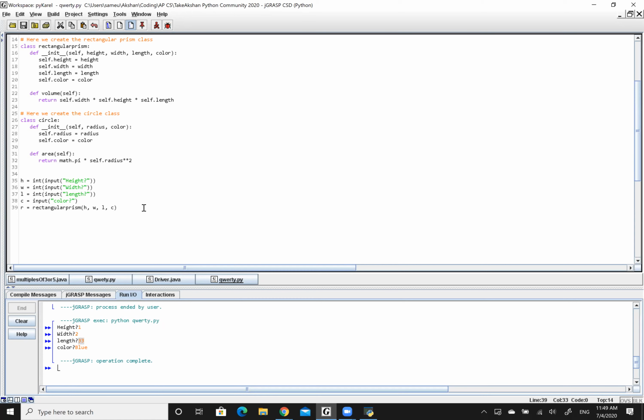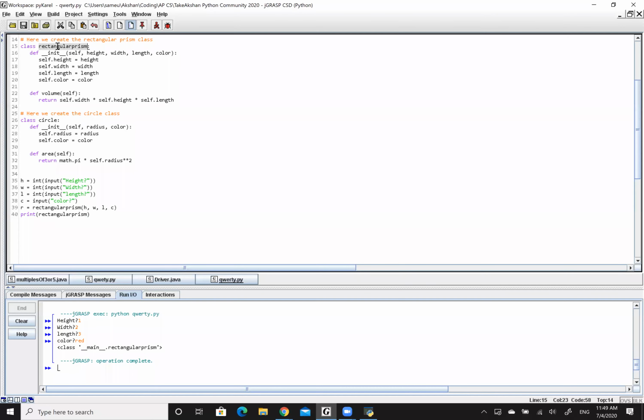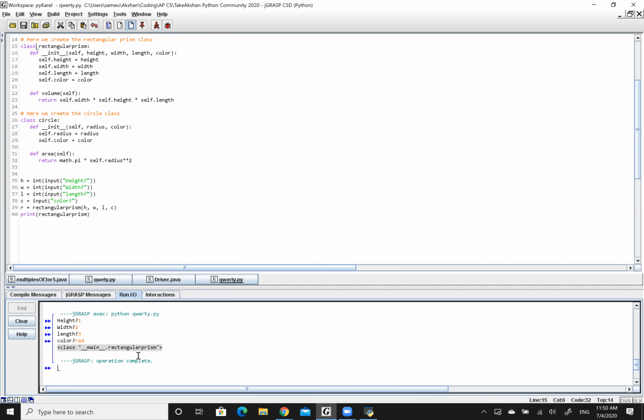So notice what would happen if I typed in print and then rectangular prism. So first of all, can anyone guess what might happen if I did this? Okay, so nobody guessed, so let's just run it and you'll see. Okay, so we got class main.rectangular prism. Well, that is because this rectangular prism is indeed the name of a class, right? So we essentially just printed out the class here.